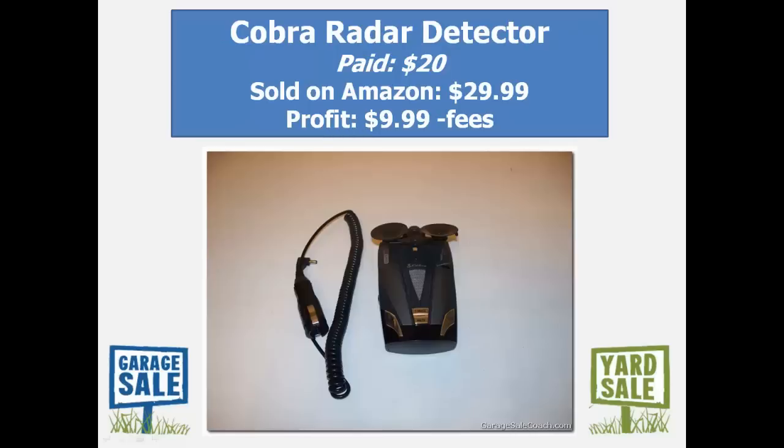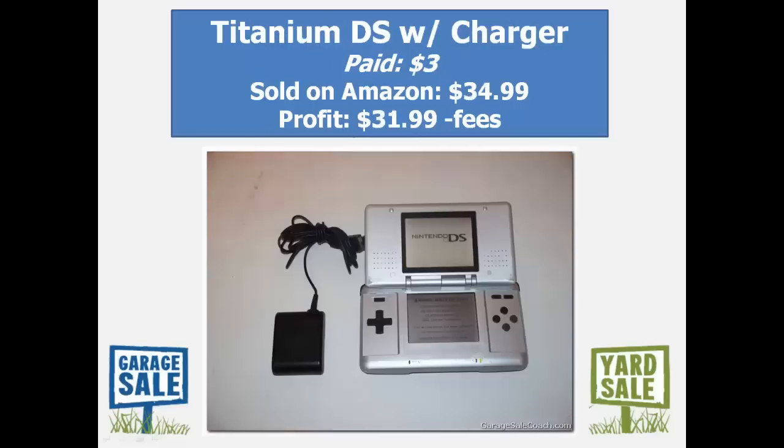This was a radar detector. Some of these can be worth more as well, so I paid 20, hoping I'd get more, and I only sold it for 30. I had it listed for more, but I didn't lose. Sometimes I'll take risks, knowing I'm not going to lose, but I just don't make as much as I would hope I'd make.